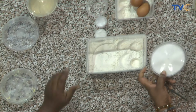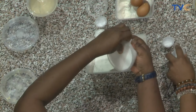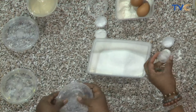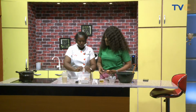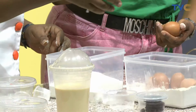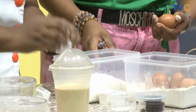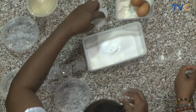All right. So where are the dry ingredients now? That's sugar, right? Yes. Sugar is going in. That's a lot of sugar, by the way. Is this the baking powder? Yes. And baking soda. So why both baking powder and baking soda? Can't I use either or? That's how it's meant to be.